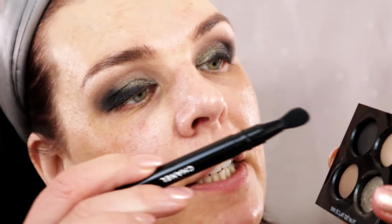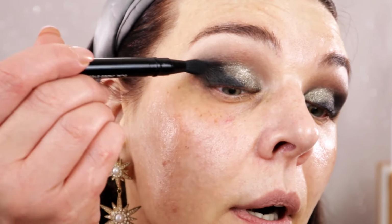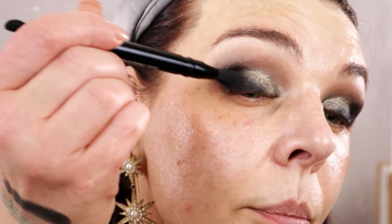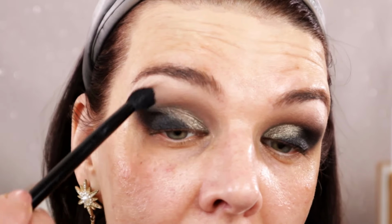Now I have a big blending brush. I'm going to add a little bit more black eyeshadow right here in the corner, and you can see again I'm pushing this color up. Now we need a big clean blending brush, and now I'm going to slightly blend this.